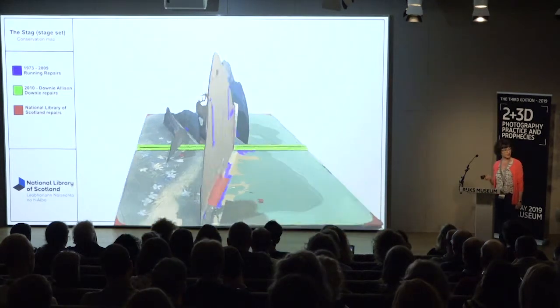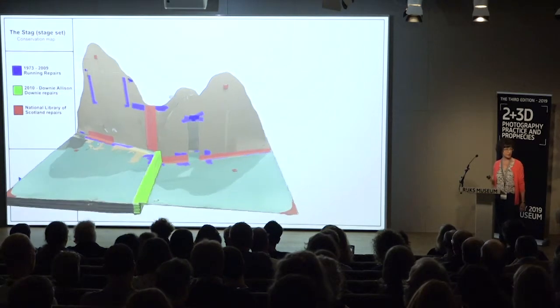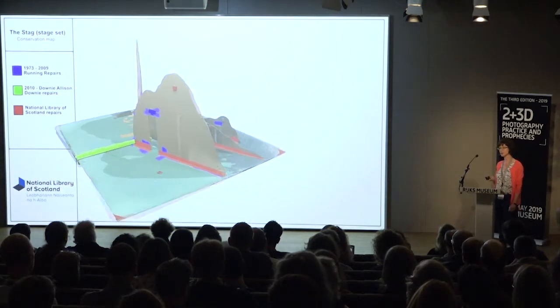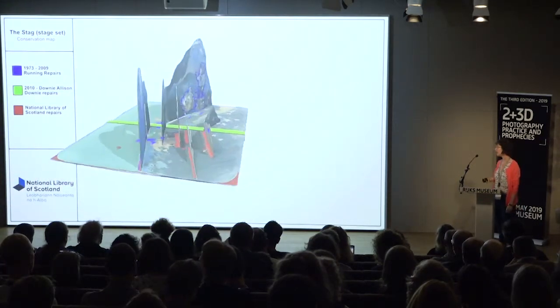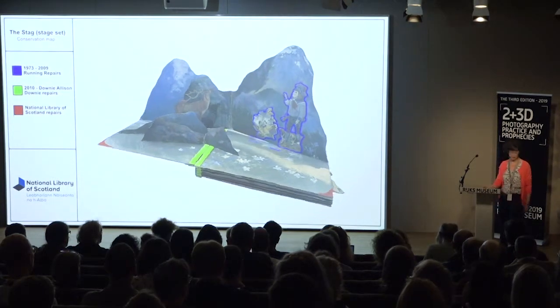So this is a great example of how collaboration between departments is extremely important. I know this has been mentioned in the last couple of days quite a lot, but yeah, let's do 3D, but with a meaning. Okay.